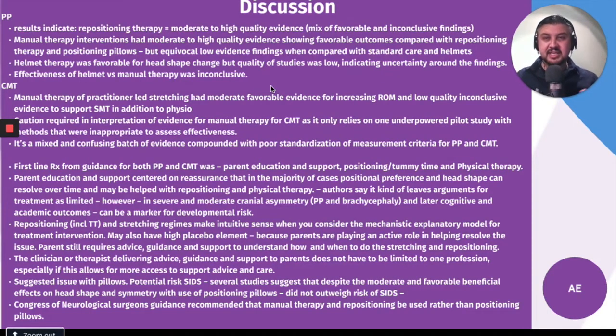Manual therapy interventions had moderate to high quality evidence showing favorable outcomes compared with repositioning therapy and positioning pillows, but equivocal low evidence findings when compared with standard care and compared with helmets. Now, looking at helmets, helmet therapy was favorable for head shape change, but the quality of the studies was low, quite interestingly, indicating that there is a certain amount of uncertainty around these findings. And effectiveness, when you looked at helmet use versus manual therapy, was inconclusive.